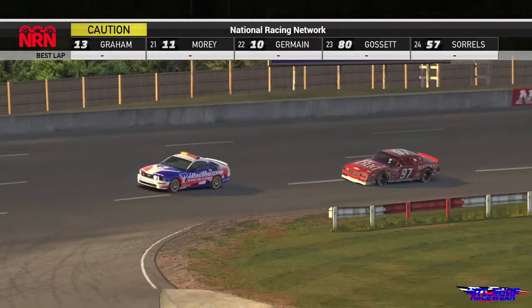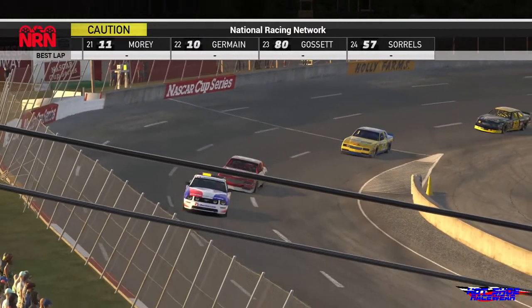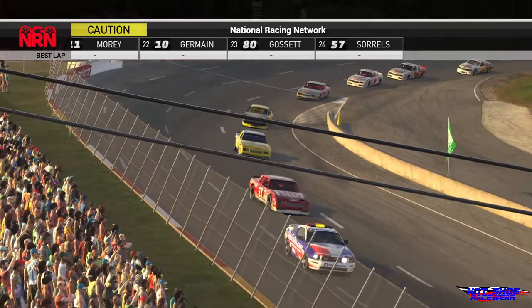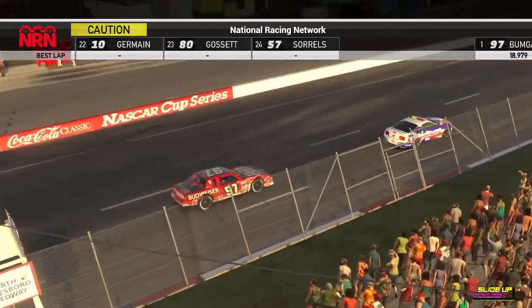Working lap number 96 right now, so approaching the 100 lap mark, we'll still have 50 to go. And I believe three attempts at a green-white checkered finish as well.